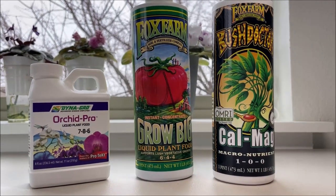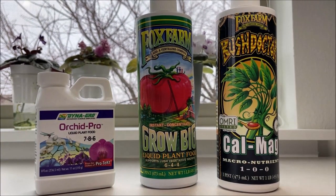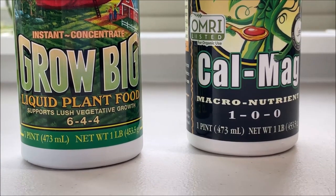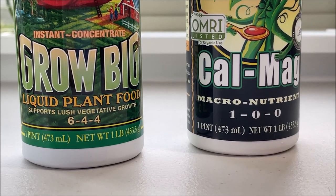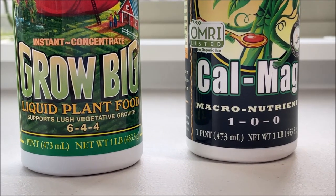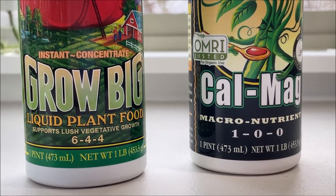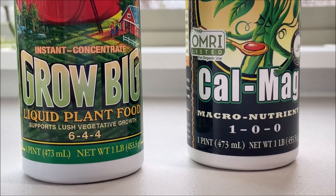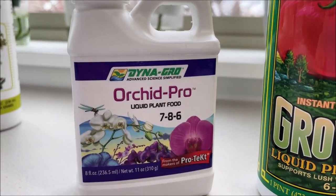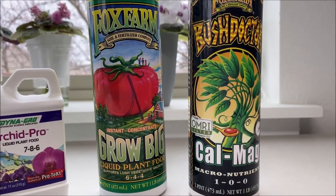It's especially beneficial to use Calmag supplement because I use rainwater, especially in the rain season. Calcium and magnesium are important because they help buffer the acidity in the peat-based growing medium. And because African violets can only process nutrients from the soil at a certain acidity level, if we don't use calcium and magnesium, then the soil grows increasingly acidic, and then African violets stop receiving the necessary nutrients and can become nutrient deficient.